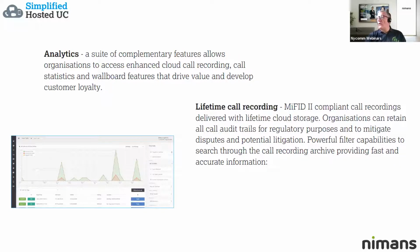And of course, lifetime call recording, MiFID II compliance, is now affecting so many different organizations. Again, this is coming into play and people are wanting to have that lifetime call recording. As I say, out of the box, you have 59 days call recording, which can be archived simply for the end user as well. But if they're looking for something a little bit more functional and more compliant, then MiFID compliant call recording is available.